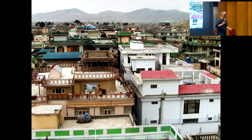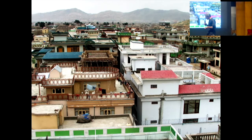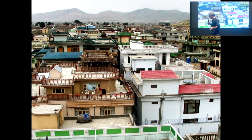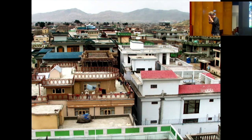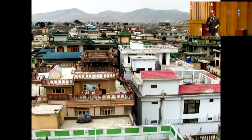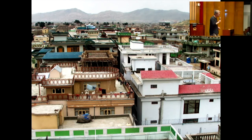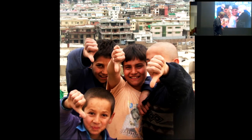There are rather conservative people in Afghanistan who are quite clear about their privacy. So what do you do if you have this way of things? They literally paint their windows. Can you believe that? So this is the opinion of the local guys.